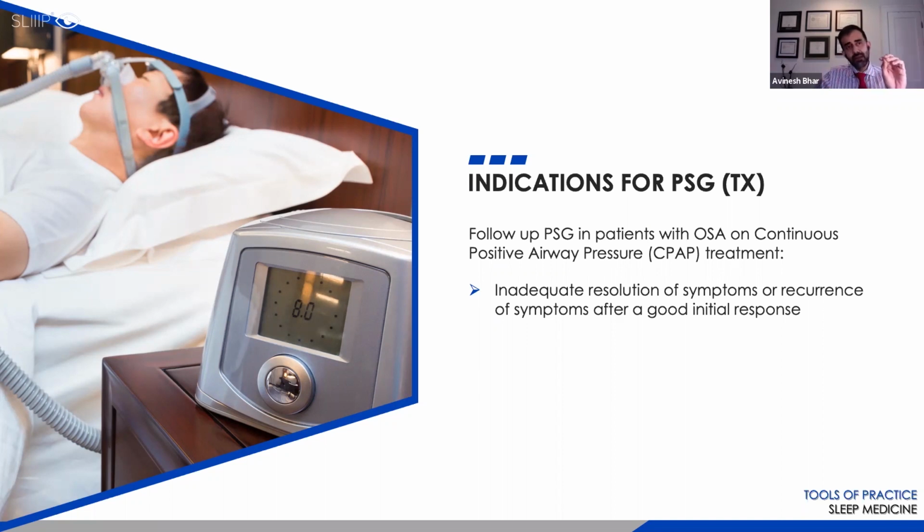The diagnostic study, most of the time you can't go wrong with ordering a split night study. And for the titration studies, when patients don't respond well to CPAP or the treatment and they got it done as a home sleep test, or even a full night study, and then they went home and they're still feeling tired, you want to bring them in for a titration study then.